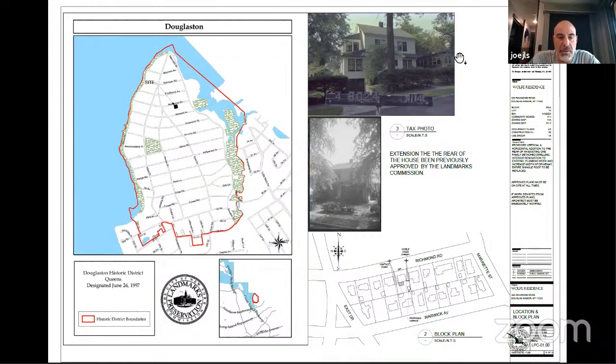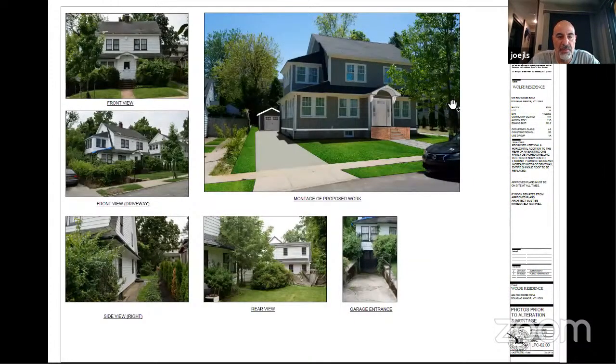Okay, so this is, the left side is the site plan of the Douglaston Manor historical area. The right side, Craig, go back to the same slide. Sorry.